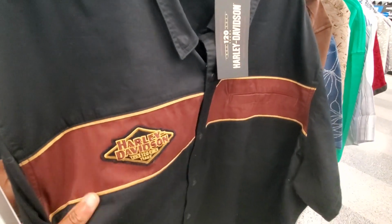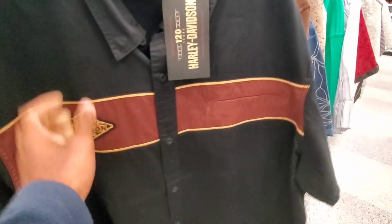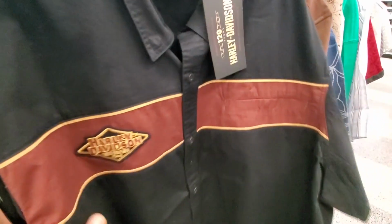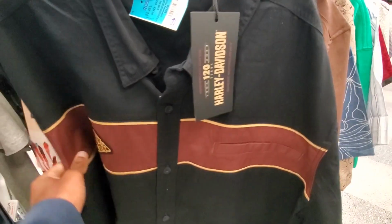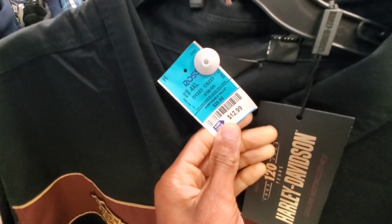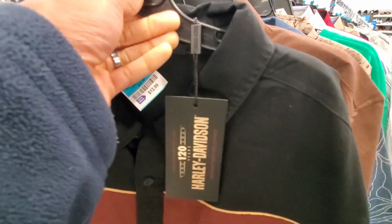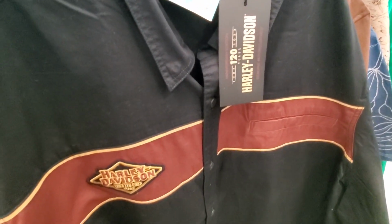Okay, so got more of the Harley 120th anniversary. I don't think I found this kind right here before. This one is more of a traditional button down. Usually the ones I've been finding are the flannels. They're only like $13, so every time I see one of these, I'm gonna pick them up because one day these are gonna be all gone. That's just how it works at Ross.